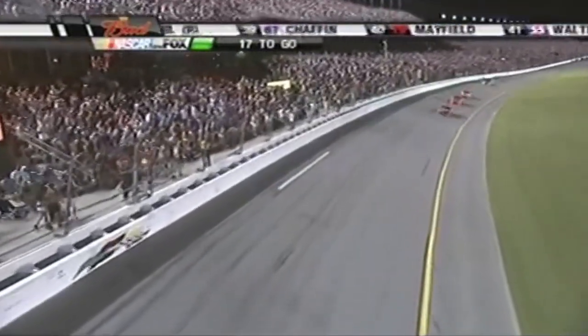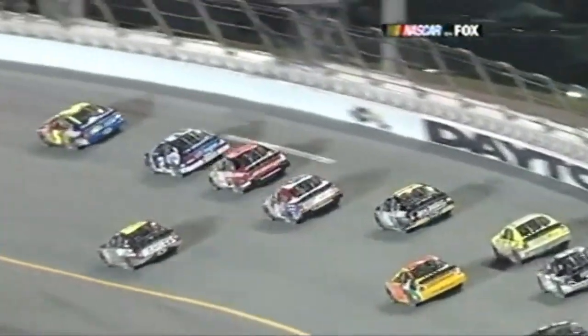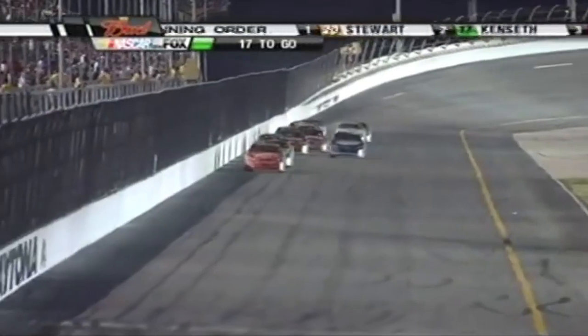Our DLP HD TV Ultimate Picture Cam floating above the start-finish line at Daytona. Watch Carl Edwards, the 99. There. Wham. Well, the 2 car was coming up. I think Carl may have gotten a little air off of him and caused his car to do that. We saw Kurt do that earlier right behind the 99. Kind of changed the roles a little bit.